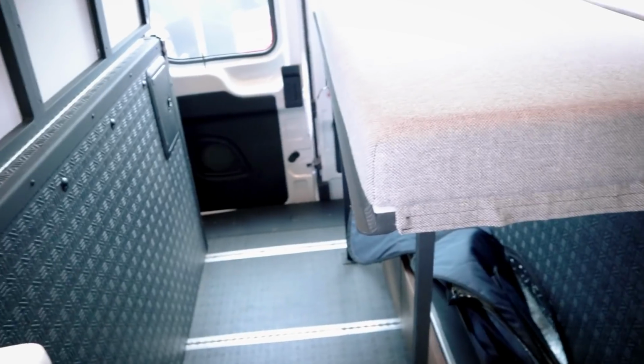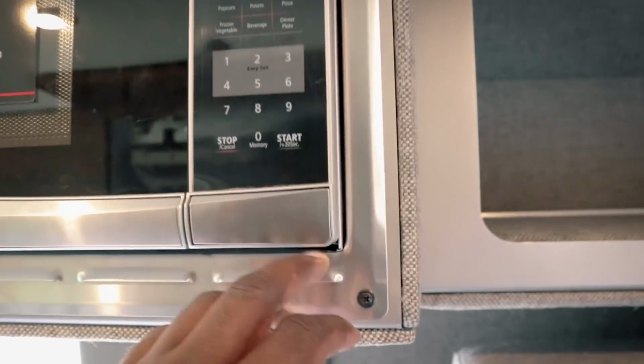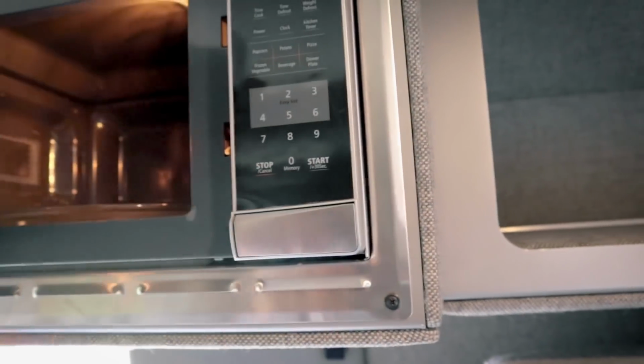And so here's the back, the bunk bed. Right now it's in half mode, and then here's the other half that comes down and joins that. Very utilitarian. You can have bicycles, bikes, or whatever you need all strapped up in here. More storage over here, and then the microwave. So here you go.